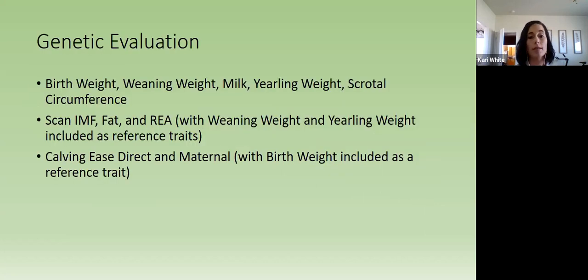And so the point of all of this, all of the weights, all the scan data, all the genotypes, all the parentage, is that that information all goes into the BBU genetic evaluation. And actually, we're adding some traits to this list, but you'll see that the weights are all grouped together here, along with scrotal circumference. And that means that we run all of those traits in one model because they all give each other information. As we know, birth weight is related to weaning weight, which is related to yearling weight. Since those traits give each other information, we run them together in the same model.